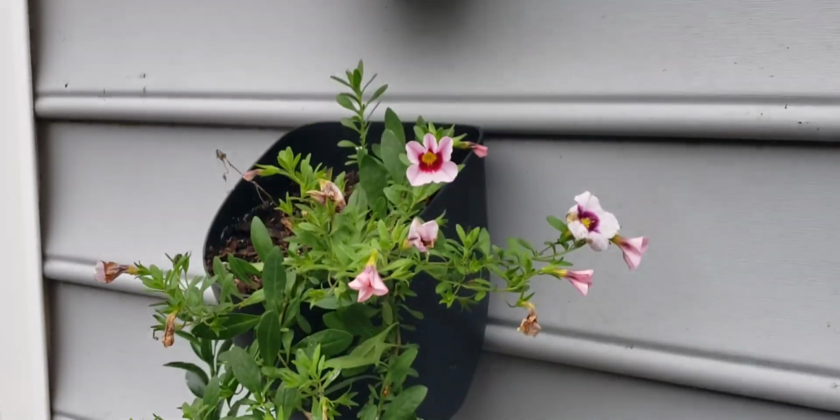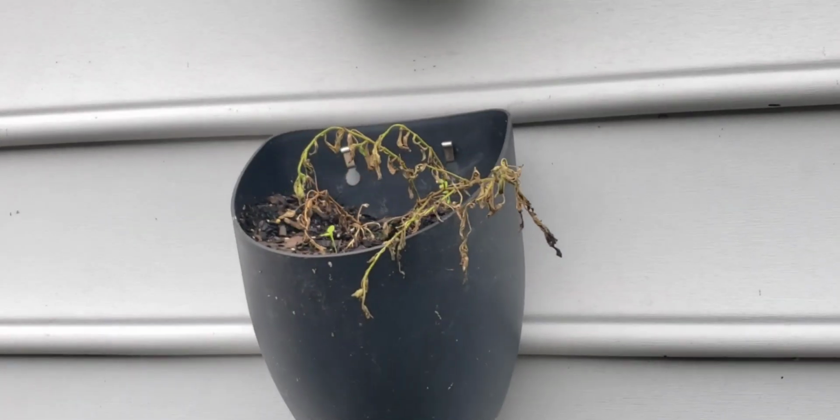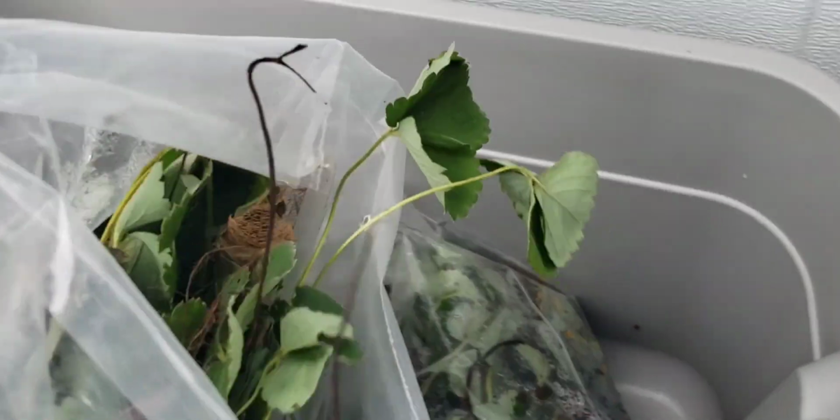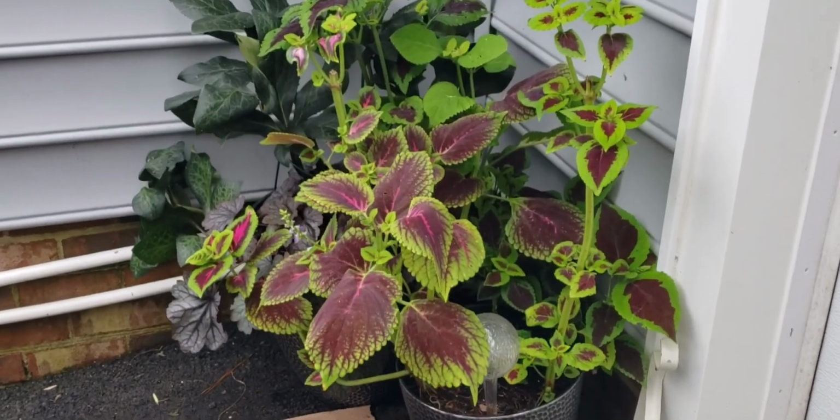So these are cuttings right here. This was a cutting that I rooted just in these pots, and those million bells took off. The middle one though is a more recent cutting. I don't know if it's going to make it or not, but the top and the bottom one did. And I was showing you the strawberries I put out of that bed.